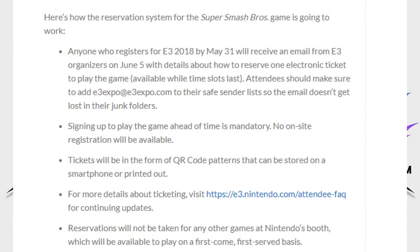So here's how it works. For anyone who's registered for E3 2018 by May 31st, you'll get an email on June 5th with details on how to register one electronic ticket to play the game. And you better move quick because the supply is limited. And Nintendo recommends that you add the email address e3expo@e3expo.com to their safe list, that way you can make sure the email doesn't get caught up in some spam filter or something.